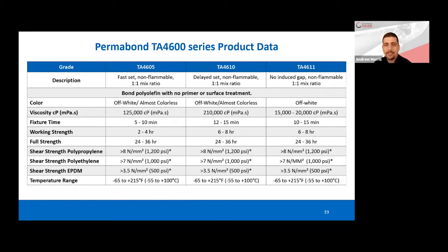In the next case, the 4611, the real difference is the absence of spacer beads. Both the 4605 and the 4610 have a glass bead technology. There are little beads of glass mixed into the material that are a certain size, typically 10 thousandths of an inch. When you clamp these things together, that acts as a spacer and makes sure that you can't overclamp and squeeze all the glue out of the joint.